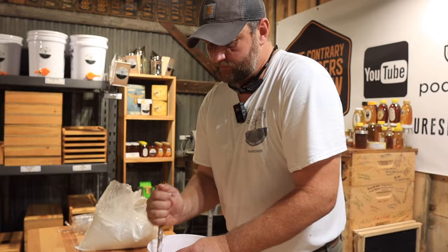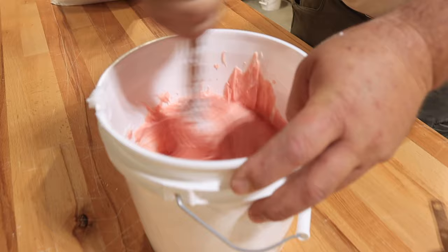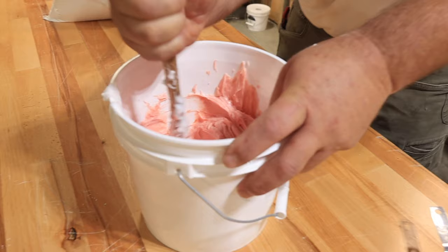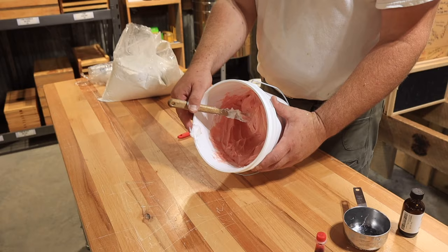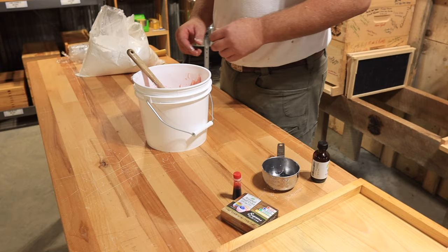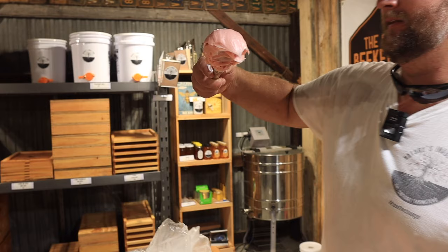But what happens is when we get this all mixed in here, the reason why we use a food coloring is when we're mixing a white Crisco with white diatomaceous earth, how do we know when we get it mixed in there? You don't. But if we put a food coloring in there, and it's all one color, now we have an idea if we're actually thoroughly mixed. It also helps us to look on the board for that little piece of color, how much material is still left inside of the colony. There it is. It looks like I'm making frosting.